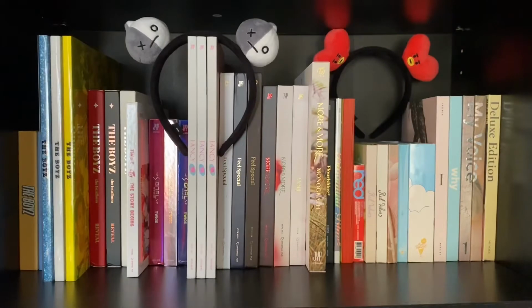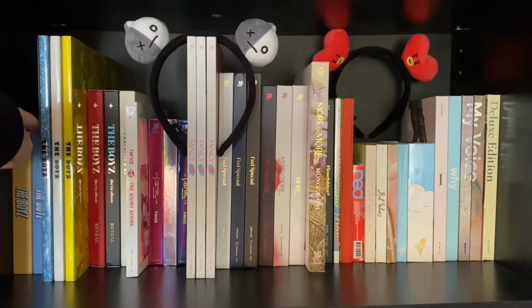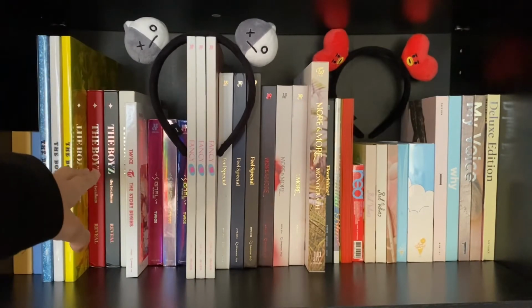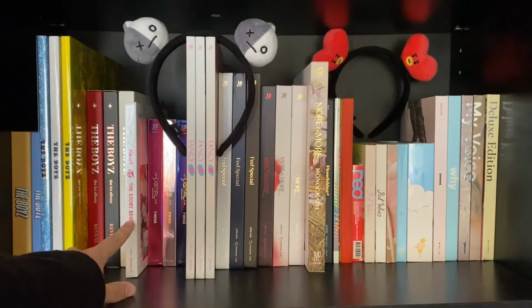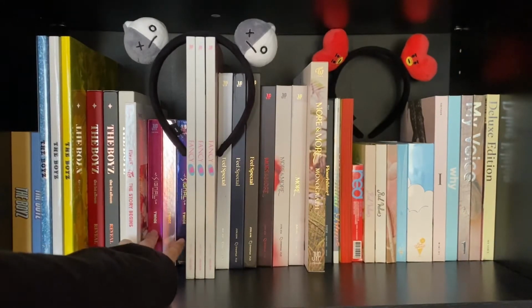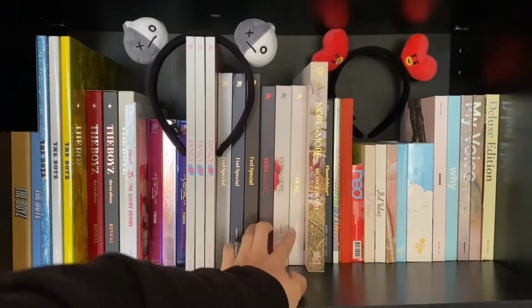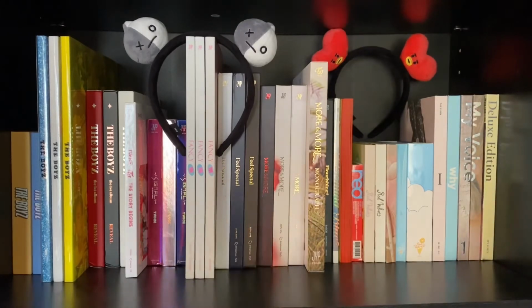Okay, so the boys continues on this shelf. I have both versions of Bloom Bloom, and then all three versions of Dreamlike, and then all three versions of Reveal. And then Twice starts, so I have The Story Begins, all three versions of Signal, all three versions of Fancy, Feel Special, and More. And then I have the More monograph here.